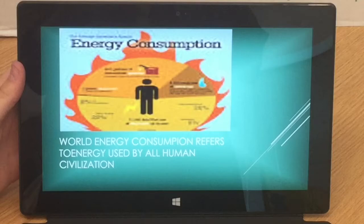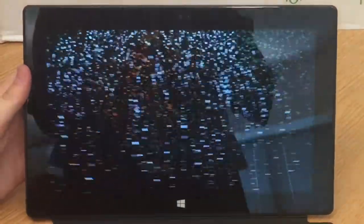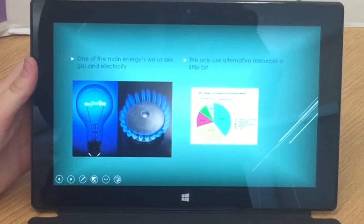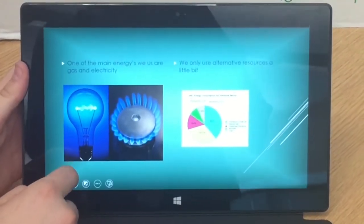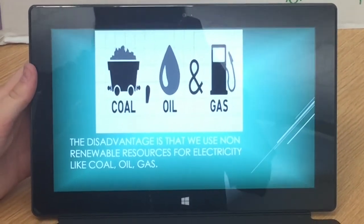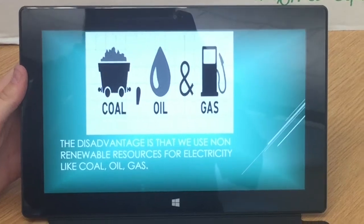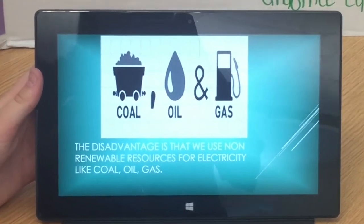Refers to energy used by all human civilization. We use our gas and electricity. We only use alternative energies a little bit. The disadvantage is that we use non-renewable energy sources for electricity, like coal, oil, and gas.